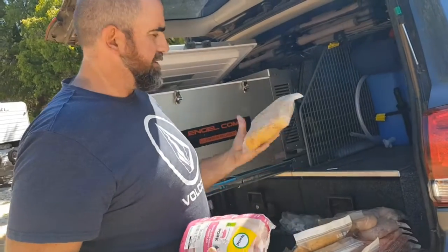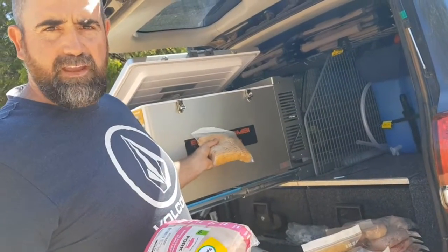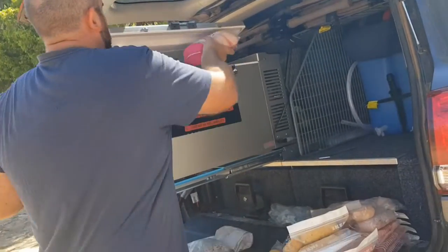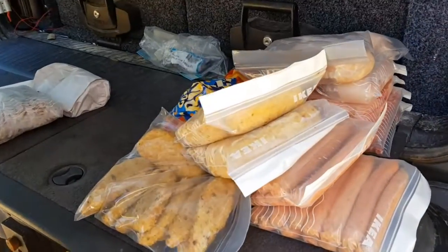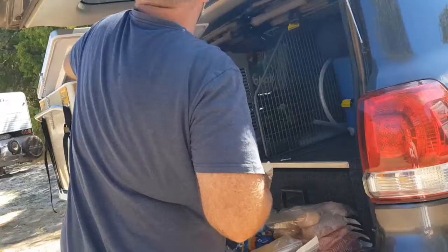Meals now bagged up into our little Ziploc bags Steph showed you earlier, and we keep a lot of them out here in the freezer. So this is a combi freezer, packed up all in here so they're ready for pulling out maybe a day or two before we use them on the road. So let's count how many we've got.